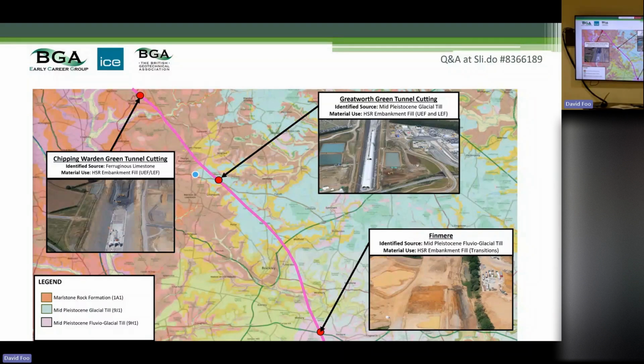And then we have the Finmere area where there was a substantial amount of glacial fluvial deposits, which we considered maybe cement stabilizing and that being allowed to be used as a transition fill. And then the Great Worth Green Tunnel, which I'm going to focus on now, was a large cutting where a significant amount of glacial till was identified that we could use.